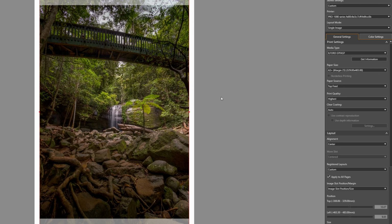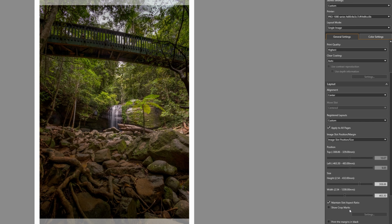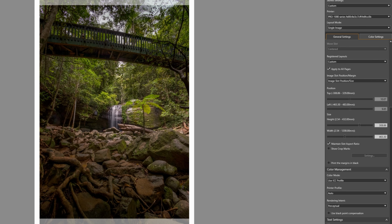I've got a single image, I've got it centered on the paper, and I've got a bit of a border. The paper itself will probably be a little bit bigger than the frame that it's going into, so I'm fine with that. And that's pretty much everything that I think I need to be setting up.